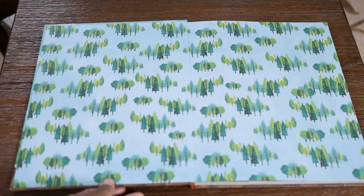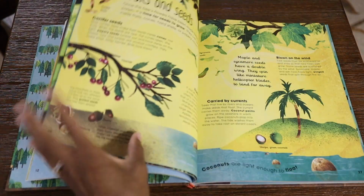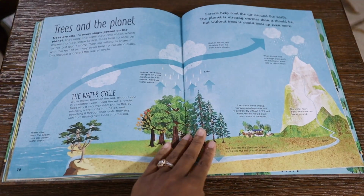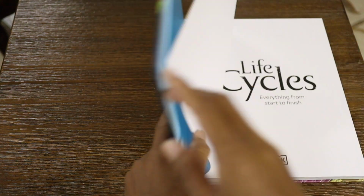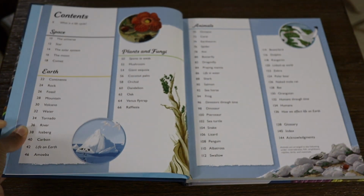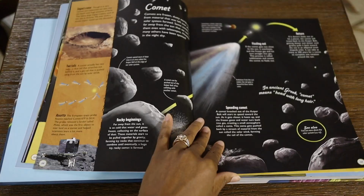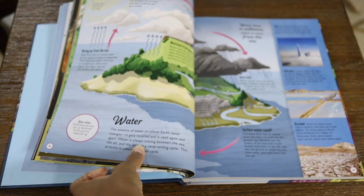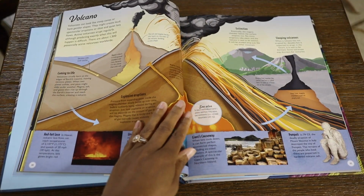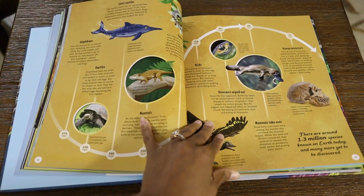The Magic and Mysteries of Trees teaches everything from what a tree is to the different flowers, fruits, and seeds, as well as habitats and what trees do for our planet. The Life Cycle book covers so many different topics such as space, earth, plants and fungi, as well as animals. So you can be studying the life cycle of the moon, like we did when we were studying the moon in our science curriculum, or you could be looking at the life cycle of something like a volcano, which would tie into when we were learning about Hawaii and volcanoes.